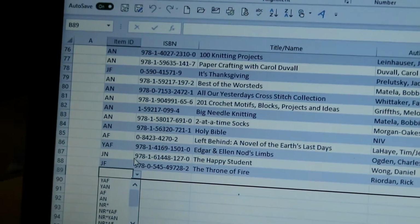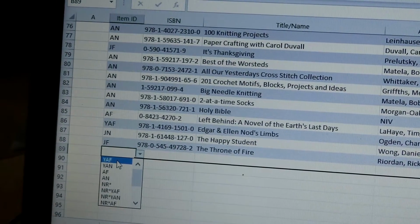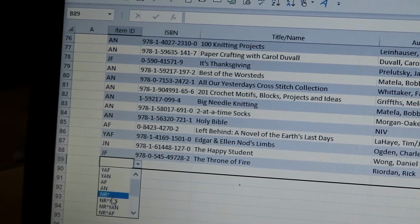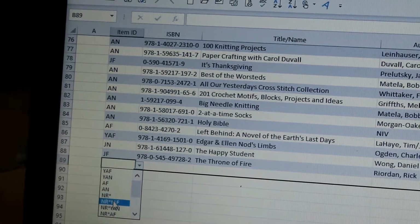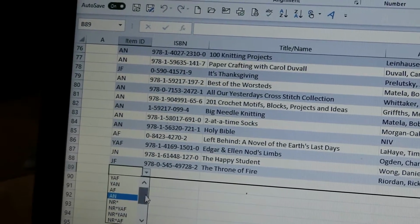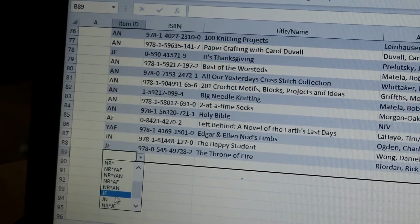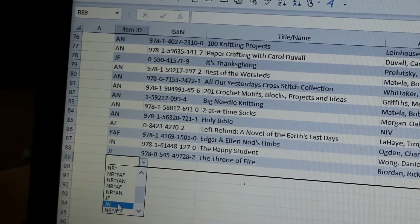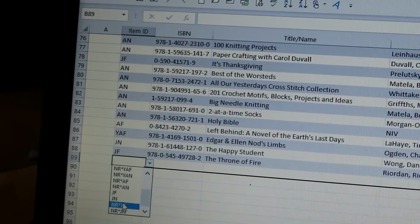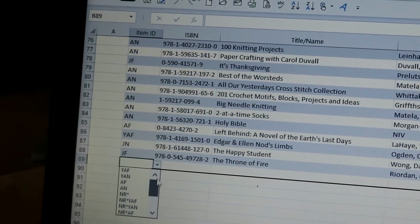How I start off is I choose what type of book it is. This is young adult fiction, young adult nonfiction, adult fiction, adult nonfiction, new releases, and then I put new release YA fiction. Let's scroll down a little bit. And then junior fiction, junior nonfiction, new release, juvenile fiction, not junior fiction. So it's a system that I have, and I just select.